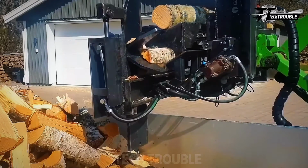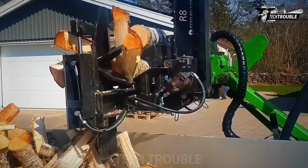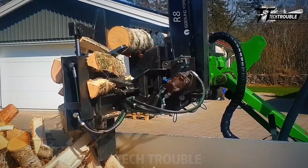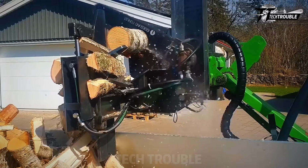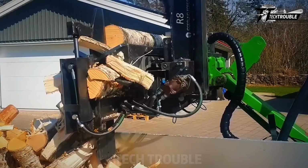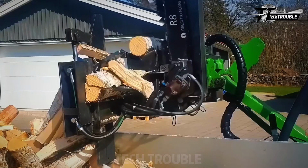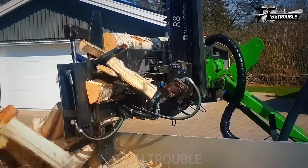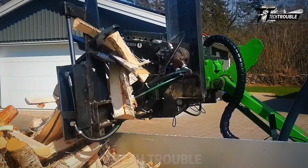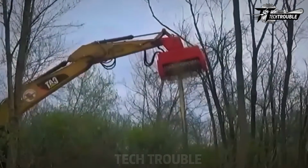Powering through logs like a beast on a mission, this R8 cone splitter by Blaxland Forest tears entire timber rounds into perfect firewood chunks with unstoppable hydraulic force. Mounted to a compact Avant loader, its rotating blade-driven wedge slices through multiple logs at once, clean, fast, and ruthless. Designed for maximum productivity and minimal handling, this high-torque setup chews through fresh hardwood like it's nothing, launching split pieces into the collection pile in seconds.